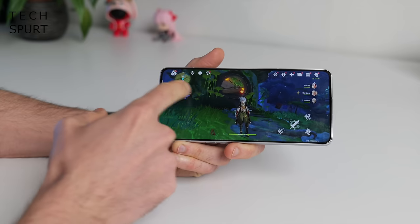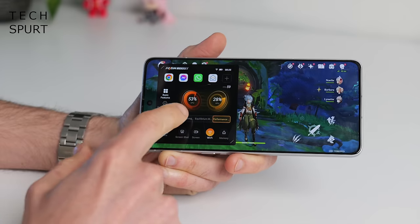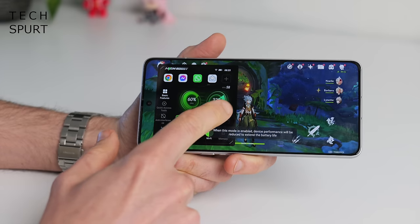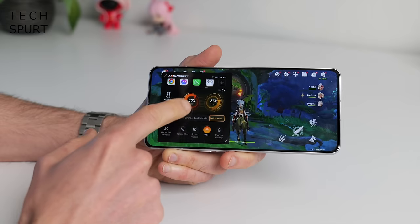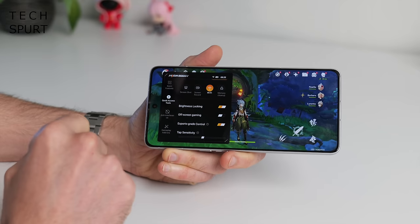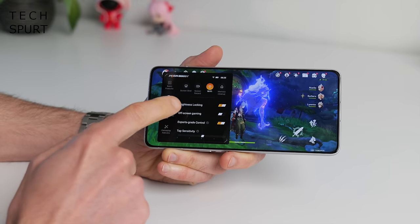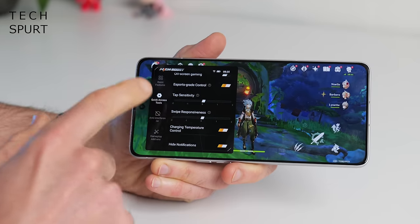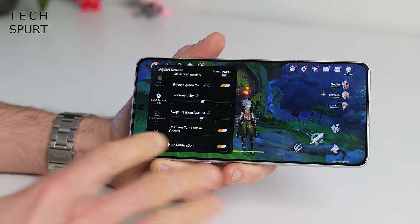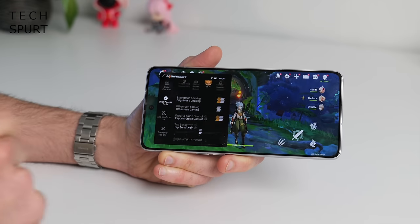And as mentioned before, you've got yourself a pretty comprehensive gaming mode here. Three different performance options, from power saving all the way up to performance, which obviously I kept it at for Genshin Impact. If you scroll on down, lots more options as well, including brightness locking, which is certainly helpful, although I swear on one occasion it didn't actually do its job. You can tweak the screen sensitivity if you want to, although I found that the display was perfectly responsive at all times. Notifications blocking, all the stuff you would expect.